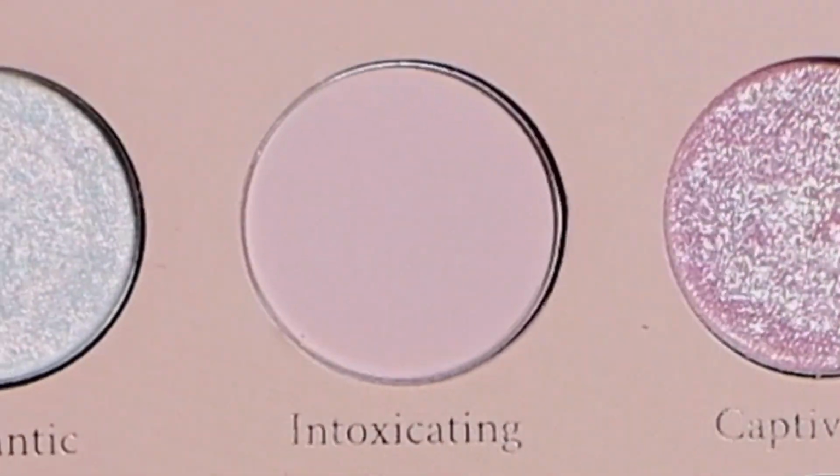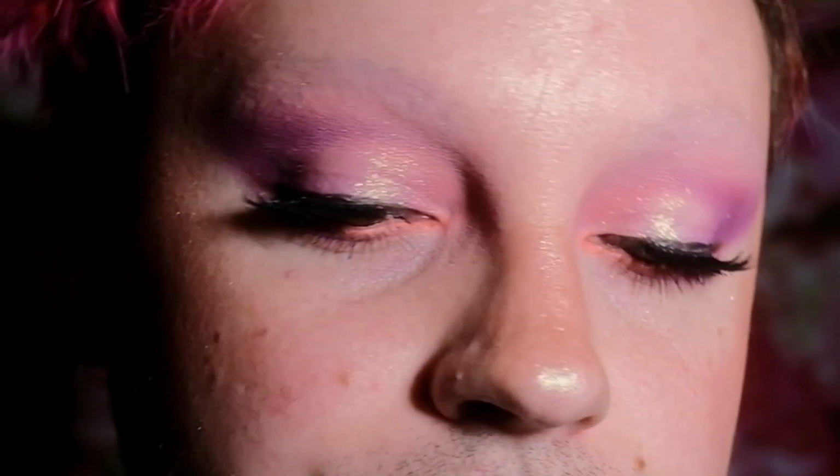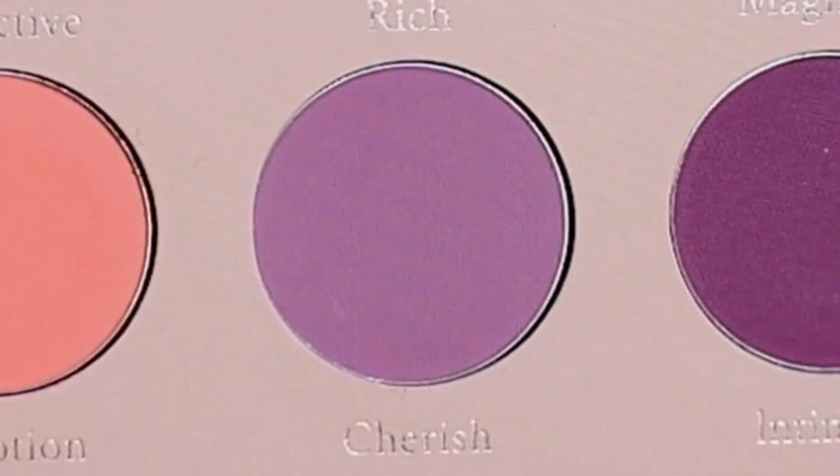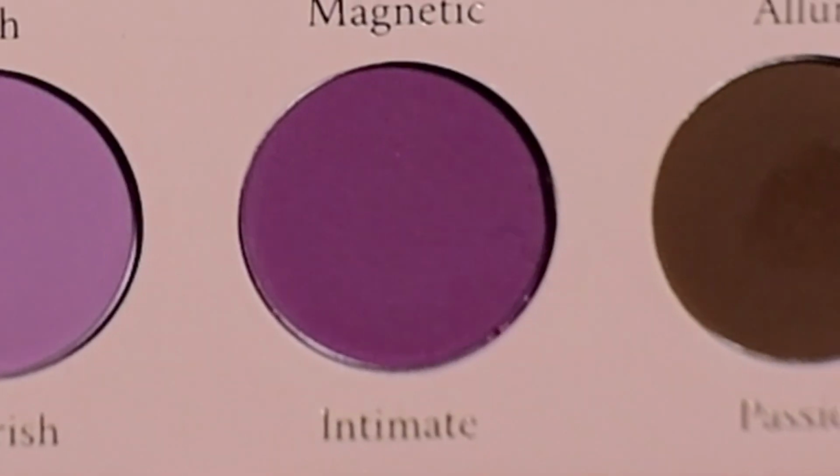For the inner corner, I went in with the shade Admire, mixed a little bit with the shade Intoxicating, just in these inner corner areas. I forgot to mention that I used the shade Devotion on the inner lower lash line on its own. I just packed it on top of the ABH eye primer. Built up the outer purpley portion using the shade Cherish, and then I deepened that up with the shade Intimate, and then finally the shade Passion.